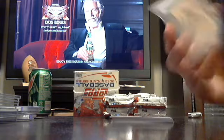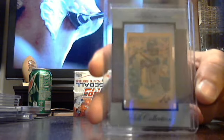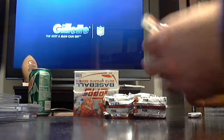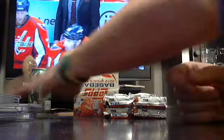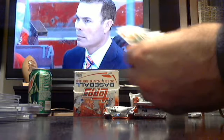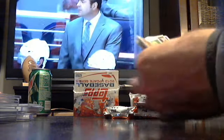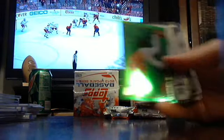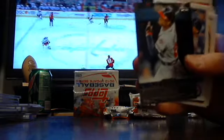Gonna go to the Braves and Justin Upton. Justin Upton for the Braves. Justin Upton silk out of 50 for the Braves. Got a Matt Harvey, David Wright. Got a Cubbies Fujikawa out of 2013. Got a Darren O'Day, Orioles, Mike Zunino, Andrew McCutchen, Justin Upton, Deion Sanders for the Braves.